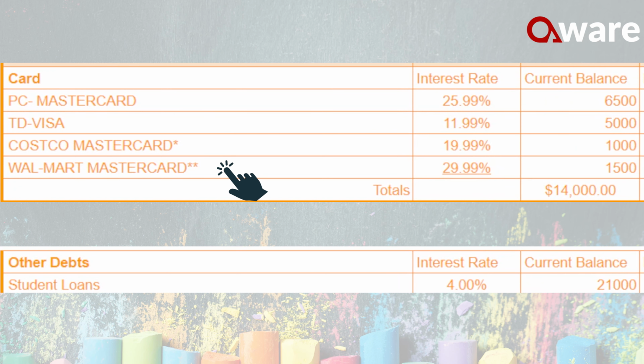Now, to pull off the debt avalanche, he will create a payment priority that puts the most expensive debt first. So in this case, the Walmart MasterCard gets prioritized, then the PC MasterCard second, then the Costco MasterCard, then the Visa, and lastly, the student loans.